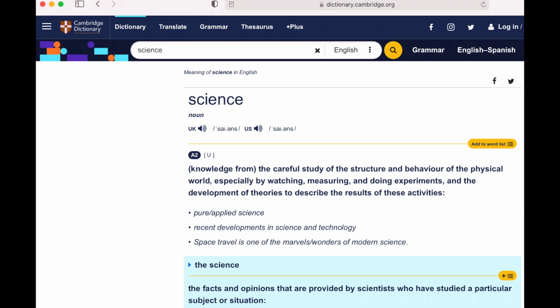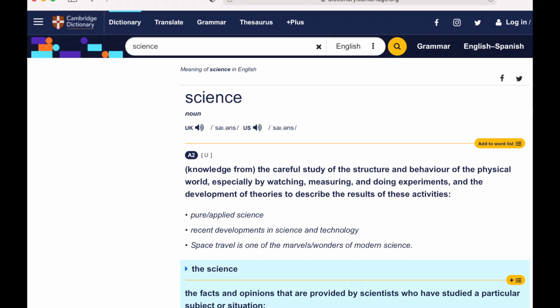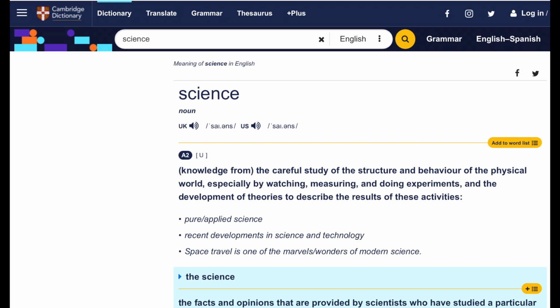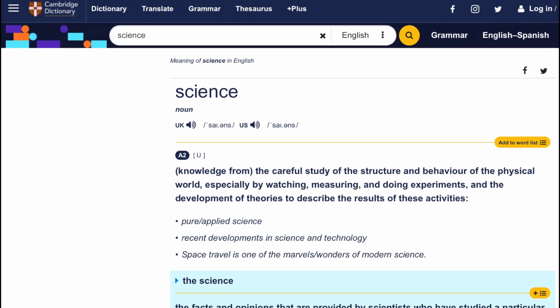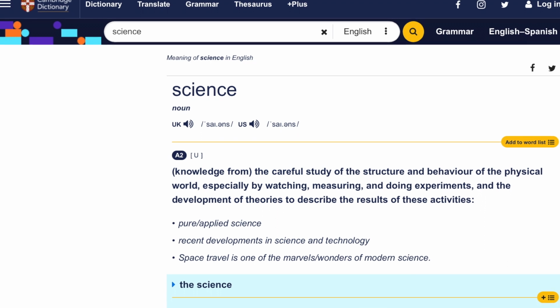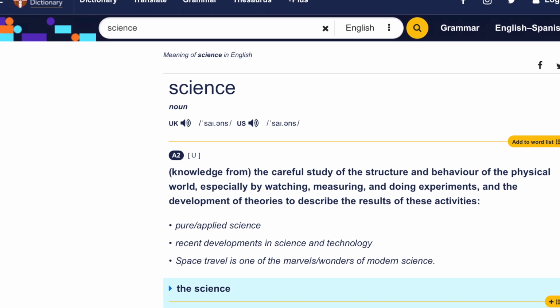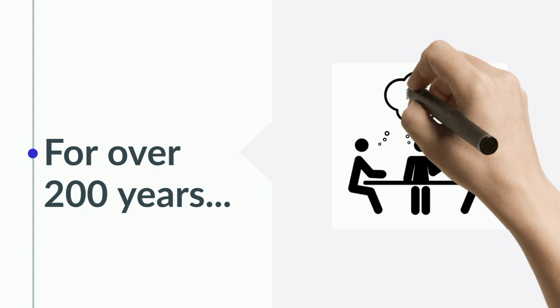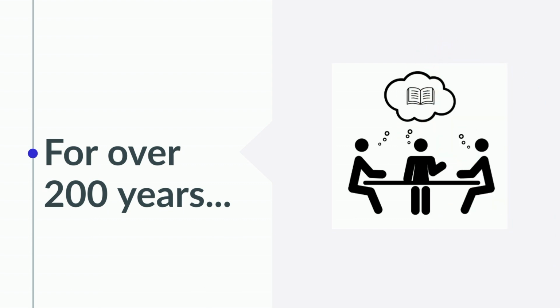So based on this, you could say that the science of reading is what we currently know about the structure and behaviour of reading, based on what's been observed, measured and reported in evidence-based research. As with all research, this knowledge and these theories continue to be tested and to develop over time. For over 200 years, there's been interest in how we learn to read the English language, but for this exercise, we'll only go back about 40 years.